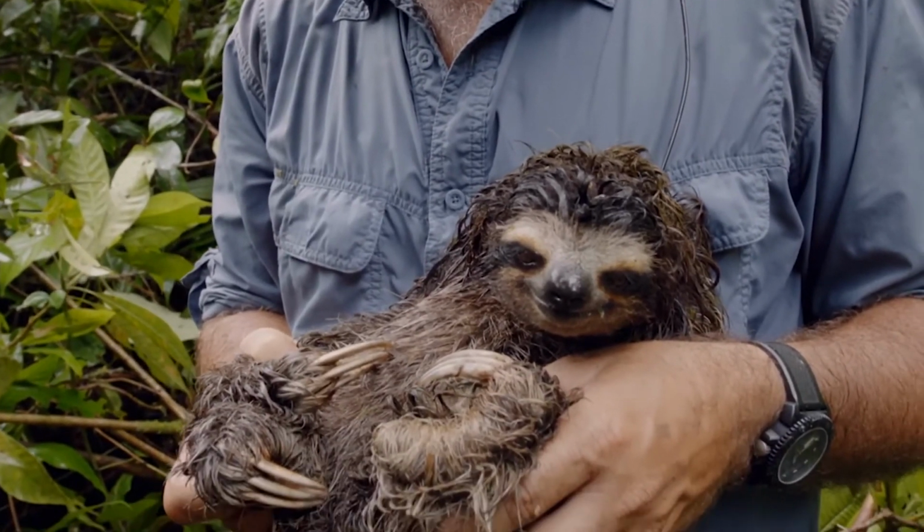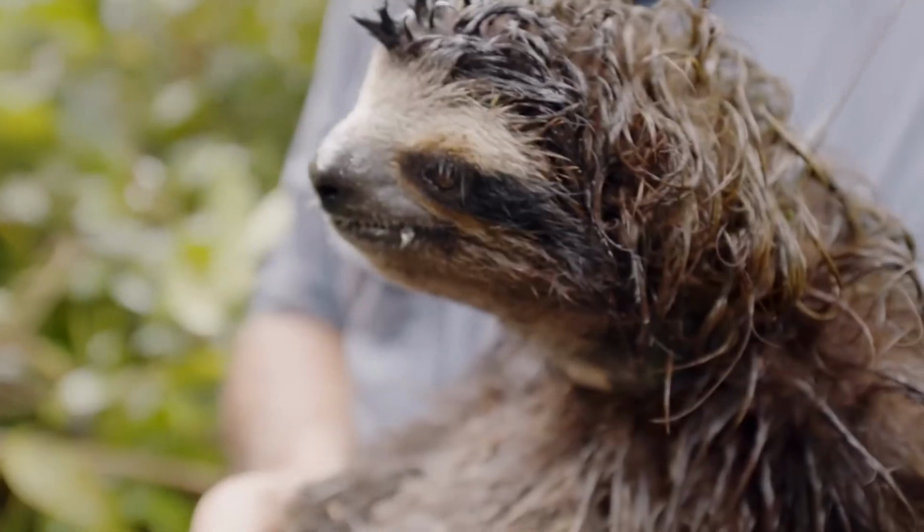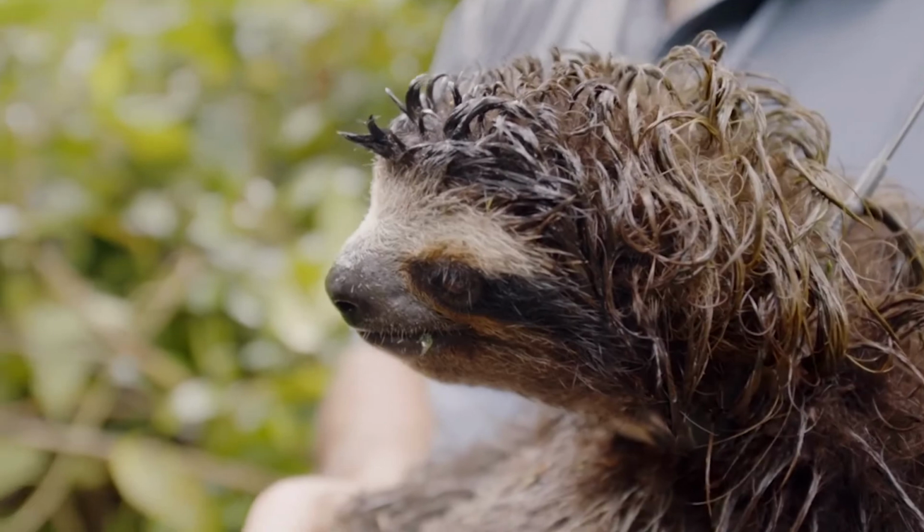What's the next step now? The next step would be trying to figure out how big the population is in the forest and actually doing an expedition out here in the middle of the island. But finding them is very difficult. Even if you spend weeks out here, I think you might not have an accurate idea of just how many sloths there are.